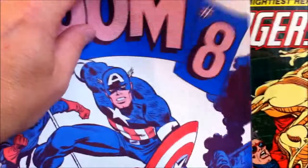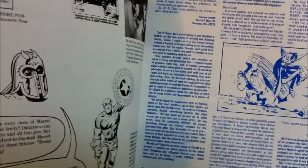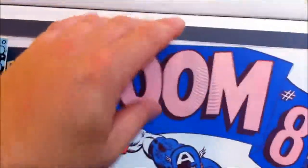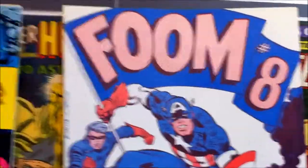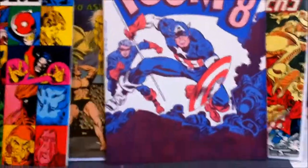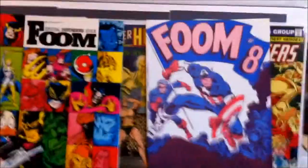There's a Falcon ad. That's mail, but there's an article of Joe Simon and Jack Kirby. But this has more of a newspaper stock kind of feel to it, but great to have. Really interesting stuff inside, so if you find these things, pick them up.